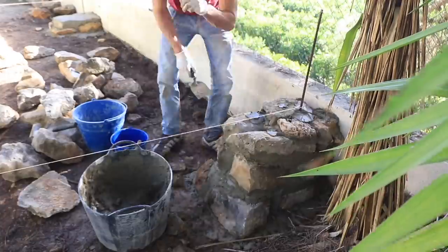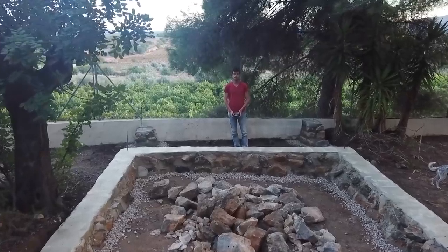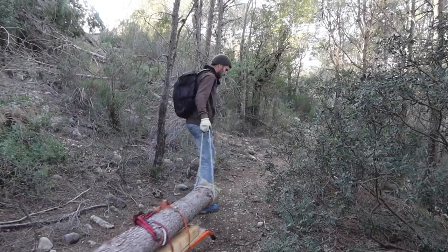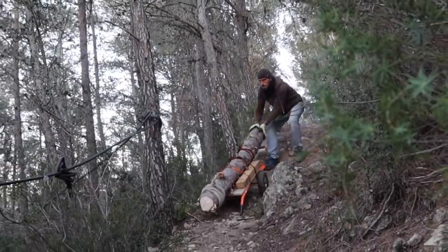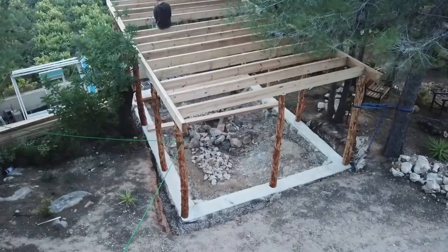Plus pillars for the terrace. Then, for the first time working with a chainsaw, I felled some trees for the main construction, then pushed them out of the forest, debarked them, and built the main frame.